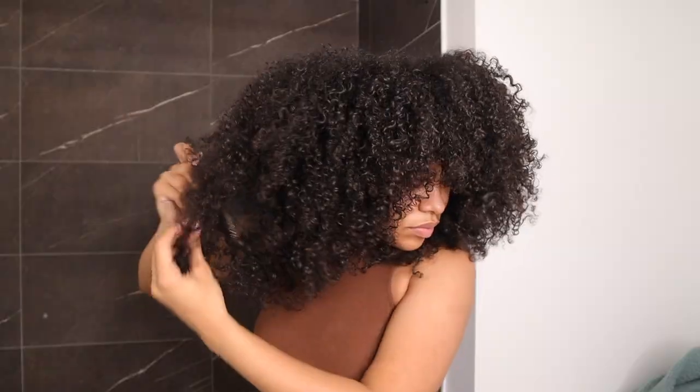What I like to do is I will take the pick and I will just do that, and I stop here so that I still have the curl here. It's not brushing out the curl completely. This is how I stretch my curls because these are underneath, so they're not really gonna be seen. So I like to do that throughout my hair.